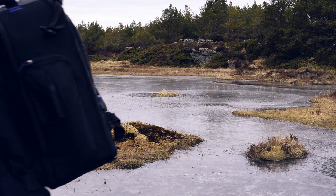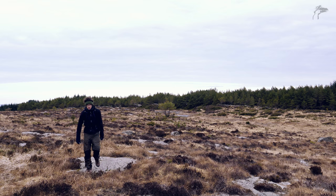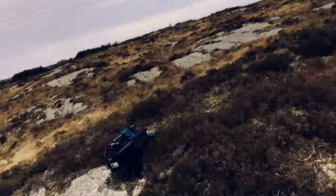I am out of the woods and I'm back in open landscape. It's been approximately an hour since I had my snack and I've run out of food. Almost ran out of coffee, but not quite. I saw this beautiful tree. Hang on. There's a huge bird coming.